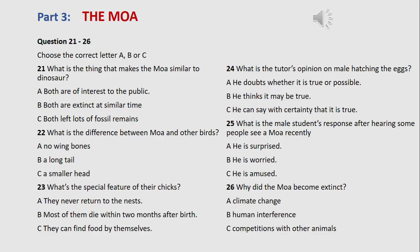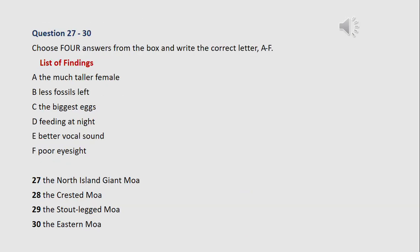Before you hear the rest of the talk, you have some time to look at questions 27 to 30. Now, listen and answer questions 27 to 30.